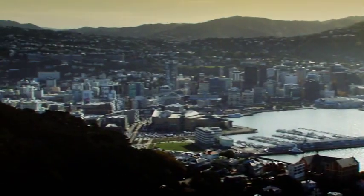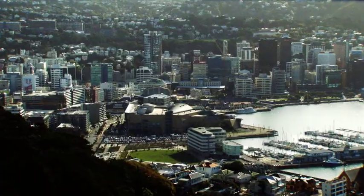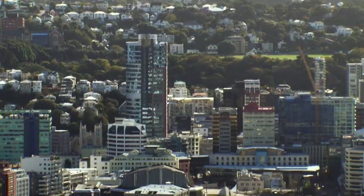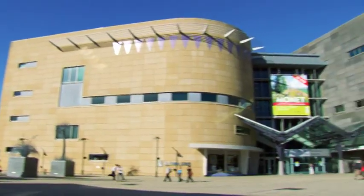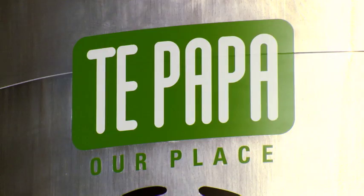Wellington, New Zealand's cultural capital. Maybe. We've learned a lot about looking at paintings in museums. Now it's time to put it to the test. What's the chance of an intimate encounter with a painting in the biggest museum around?